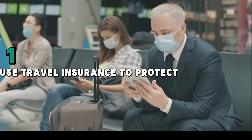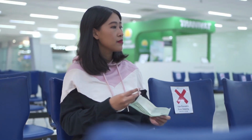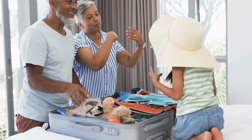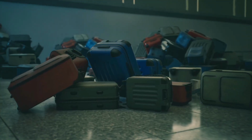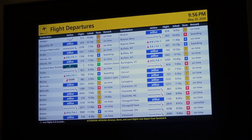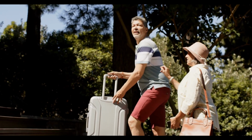1. Use travel insurance to protect your budget, not just your health. Finally, here's the most important hidden hack. Travel insurance isn't only about emergency medical bills. It's also about protecting your entire trip budget from unexpected events. Imagine losing hundreds or thousands of dollars because your trip was canceled, your luggage lost, or a delayed flight caused missed tours. Travel insurance helps cover those costs and keeps your daily travel budget safe.